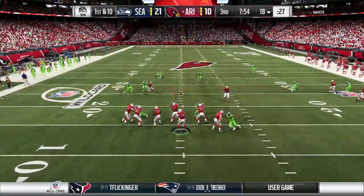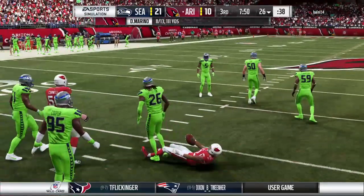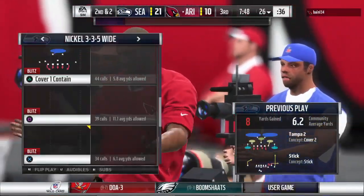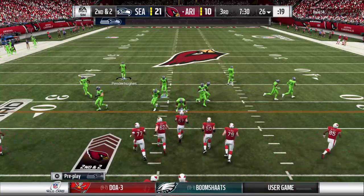They'll throw on first down with Marino. And Cooks has it over the middle. And he's able to get up here to the 26. They'll give him 8 on the play, and it'll bring up a second down.